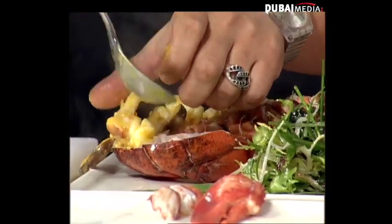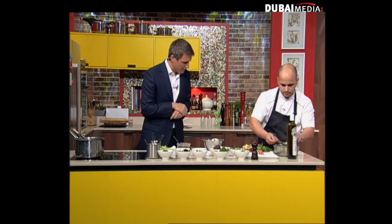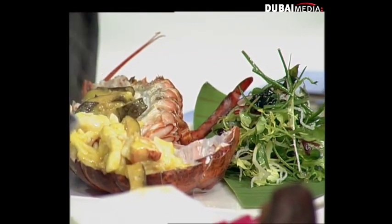Go and try this dish down at Blue Marlin. See the man himself down there. Or even better, try it at home. And imagine presenting that to your dinner party guests at home, eh? Yeah, they'll be really happy. They'd be coming around again, wouldn't they?